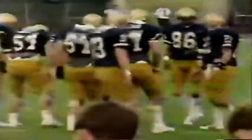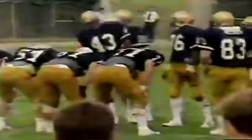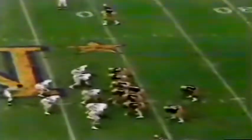Other scorers, Holy Cross over Colgate, 16-12 in the fourth. The final, North Carolina over Georgia Tech, 21-20. Alabama leading Notre Dame in the first period, 7-0. Nebraska over South Carolina, 13-10 in the third. Here's the final, Georgia over Ole Miss, 14-10. LSU is leading Florida, 21-17 in the third. Minnesota over Purdue, 24-0 in the third. And Iowa and Michigan State are tied, 14-14 at halftime.